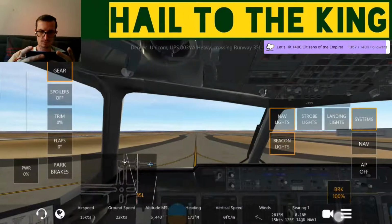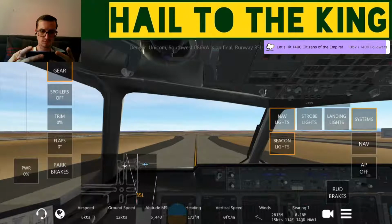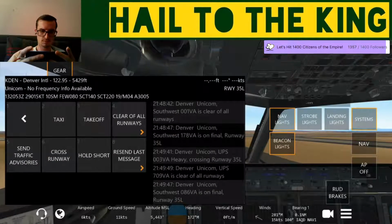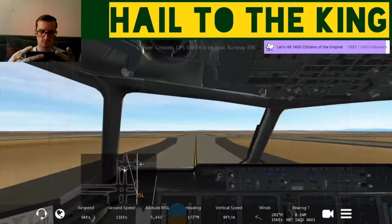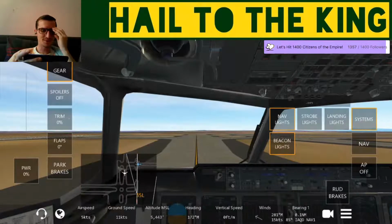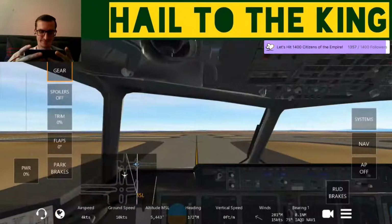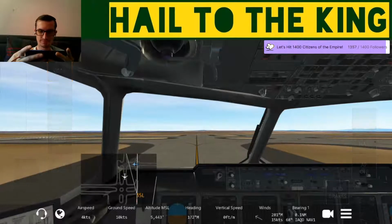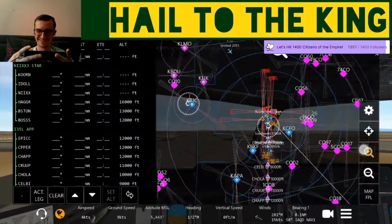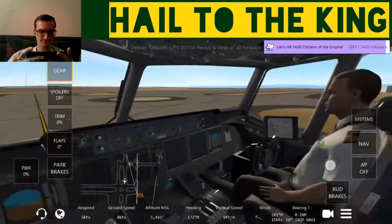Denver Unicom, UPS 003 Victor Alpha Heavy, crossing runway 35 left. Denver Unicom, UPS 709 Victor Alpha is clear of all runways. Denver Unicom, Southwest 086 Victor Alpha is on final, runway 35 left. Denver Unicom, UPS 006 Victor Alpha is on final, runway 35 right. This is so cool. This is so awesome. Southwest 678 Victor Alpha is clear of all runways. I'm so excited. Denver Unicom, UPS 003 Victor Alpha Heavy is clear of all runways.